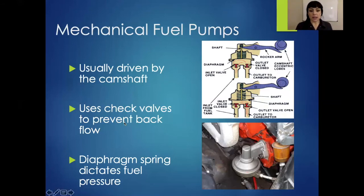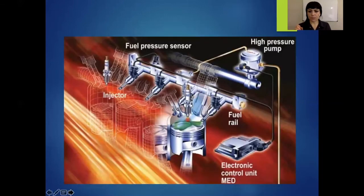As I said, it already uses check valves and a diaphragm, and that's just about as far as we'll get into mechanical fuel pumps in this class, but roughly that's how they work. Here's a GDI system. That was an older design picture. This is a newer design picture. I'm going to talk about fuel rails and fuel injectors later on in this presentation.